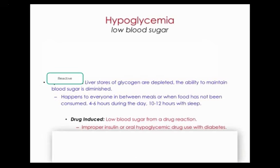There's also what's called drug-induced hypoglycemia, and this often happens in diabetics who take their insulin but forget to eat. It's an improper insulin or oral hypoglycemic drug response. You take your medication, but then the phone rings, you have to run out the door, and you forget to eat. This is a drug-induced hypoglycemic reaction.